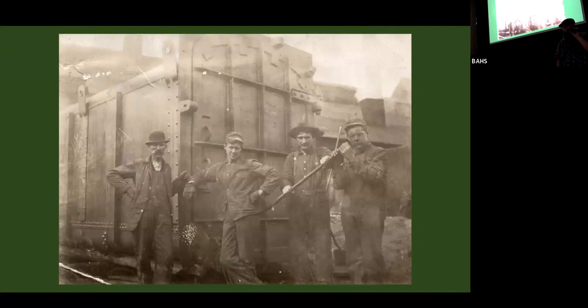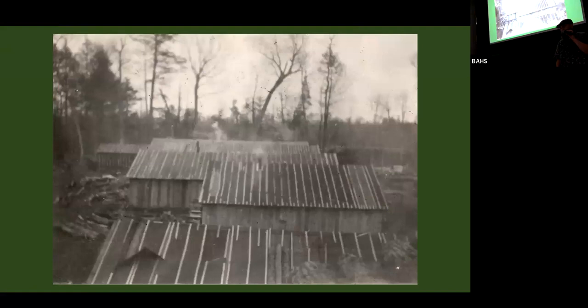These pictures are great because the swagger of these guys is fantastic. And they lived in this. These are tar paper shacks. And there were so many people living at Carter Siding. We just recently went through some school records, and 2 teachers had 100 kids in their class.